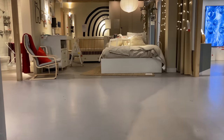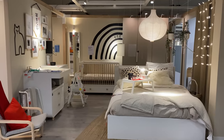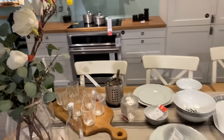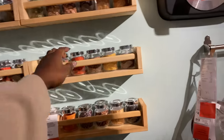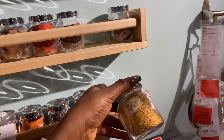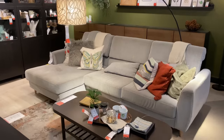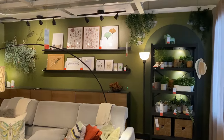Welcome to IKEA, guys. We're starting upstairs on the showroom floor to get some inspiration for my bedroom decor, which is already up. And if you haven't watched it, it's gonna be in the top right corner. I love how IKEA completely lays out tons of rooms so you can see how to actually incorporate their products into your space. I got most of my inspiration from Pinterest, but being in the showroom and looking at how IKEA had set up most of the spaces, I did get a few ideas from there as well.